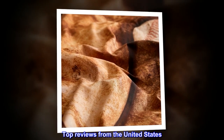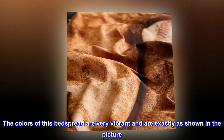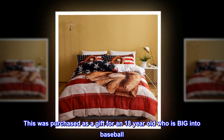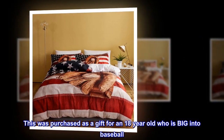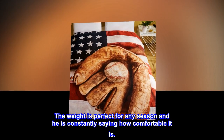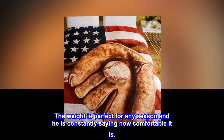Top reviews from the United States. It is exactly as advertised. The colors of this bedspread are very vibrant and are exactly as shown in the picture. This was purchased as a gift for an 18-year-old who is big into baseball. He absolutely loves it. The weight is perfect for any season and he is constantly saying how comfortable it is.